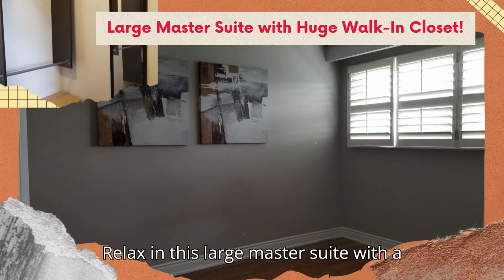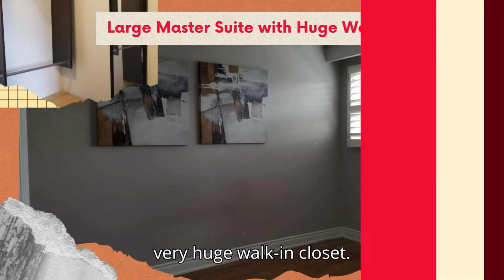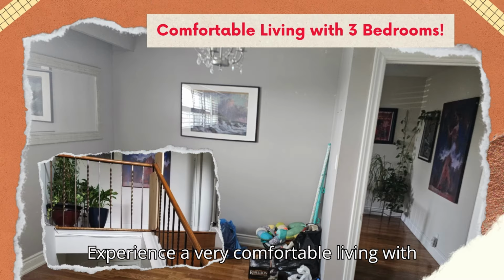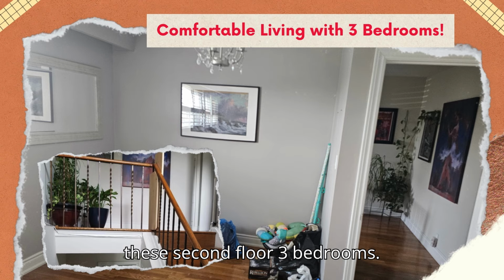Relax in this large master suite with a very huge walk-in closet. Spacious bedrooms provide ample family comfort. Experience a very comfortable living with these second floor 3 bedrooms.